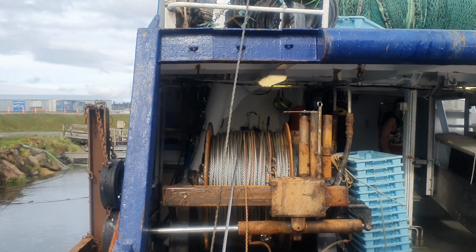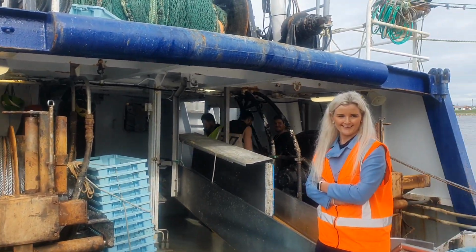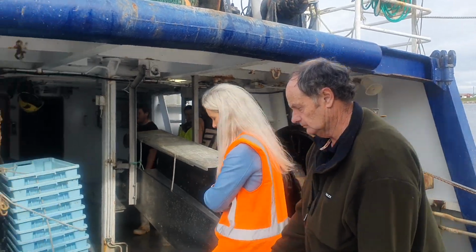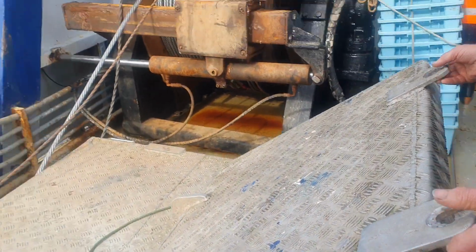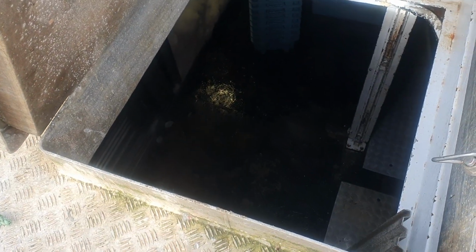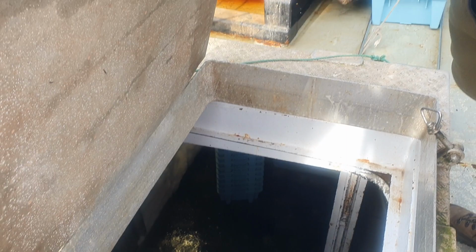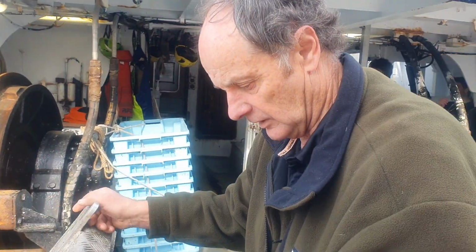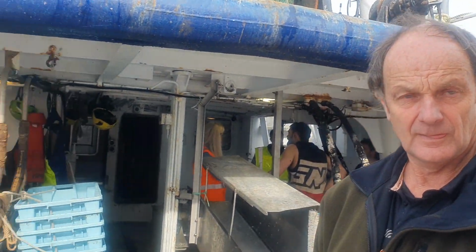So coasters, I'm on the Cook Canyon here again with Craig Jones and his daughter Amy, just having a look around. Craig, what do we got down there? It's the fish hole down here. Oh, is that where it is? Actually, it's huge. It goes right through, quite a long way up. So Craig, how many tonne would you get in one of those? Roughly about 35 tonne. Wow. What about the winches?